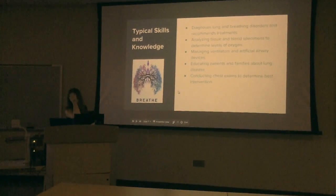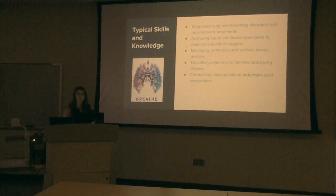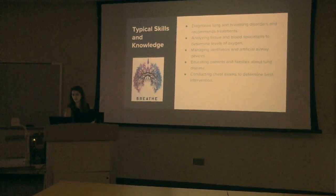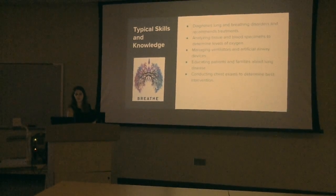And we are going to come in contact with RTs. Mostly you're going to see it in the acute care setting, but as you can imagine, when we're working with these patients who have more complex medical conditions, we're definitely going to be interacting with them, so it's important to be aware. So Kristen is going to talk to you guys more about current issues in the profession.